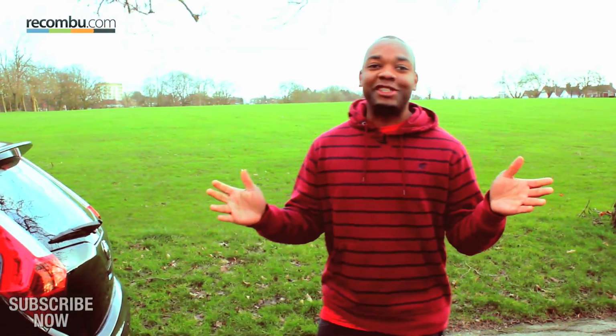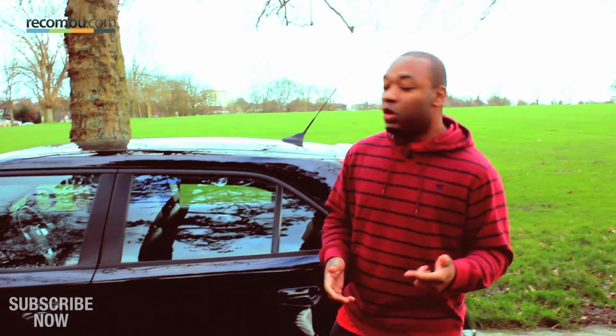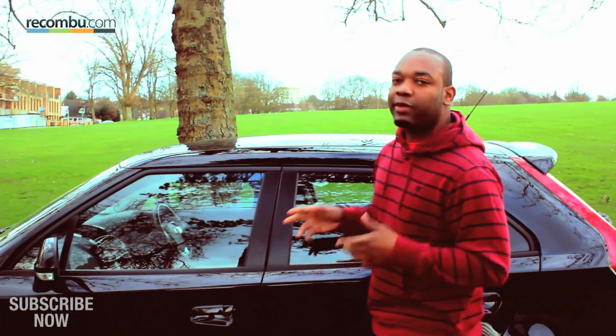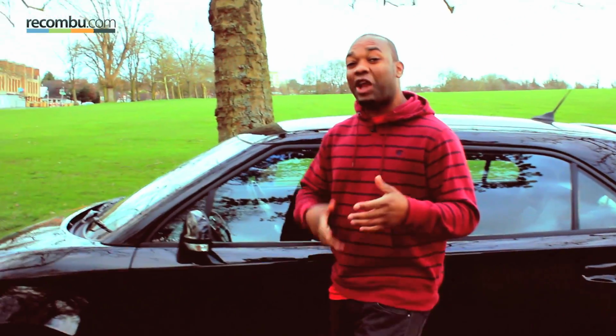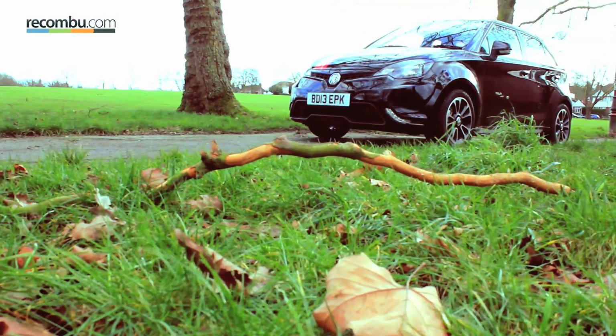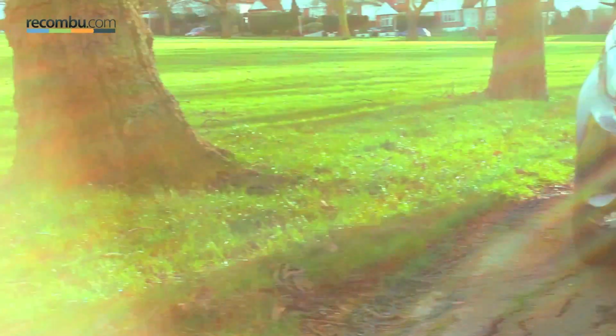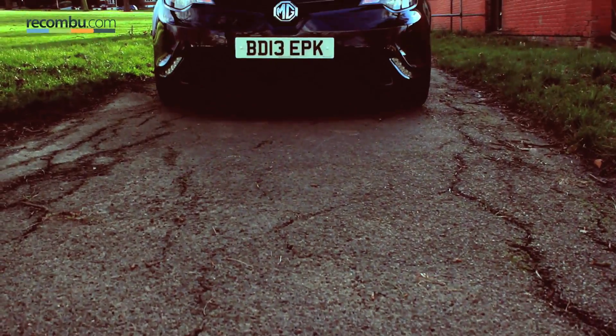Some of you will look at this and think, great, that's a blast from the past. The rest of you, the sane majority, will look at it and think that's a recipe for automotive disaster. What you've got here is an old British car manufacturer brought back from the dead by a Chinese car maker. The less said about them, the better. And it's dirt cheap. What could possibly go wrong? Well, let me tell you. Let's break it all down. The good, the bad, and the ugly.